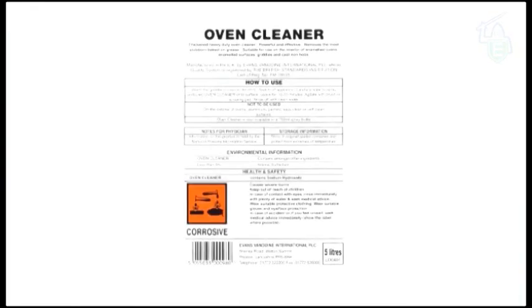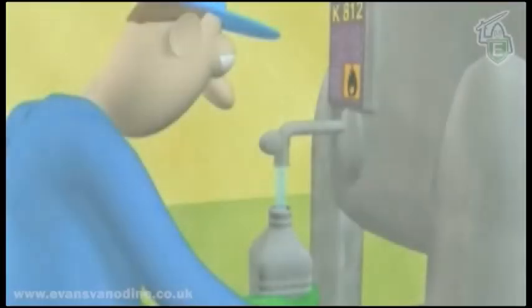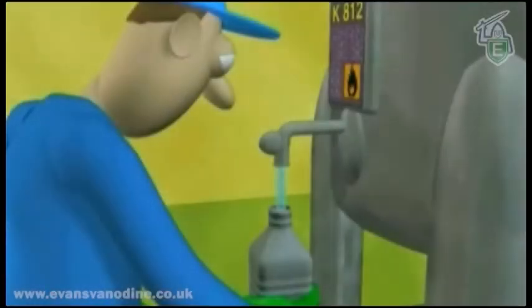Always read the label and follow the instructions. Read the instructions for use. Read where the product is not to be used. Look at the hazard symbol. Read the health and safety information. When diluting any Evans Vanodine product, always add the product to the water.